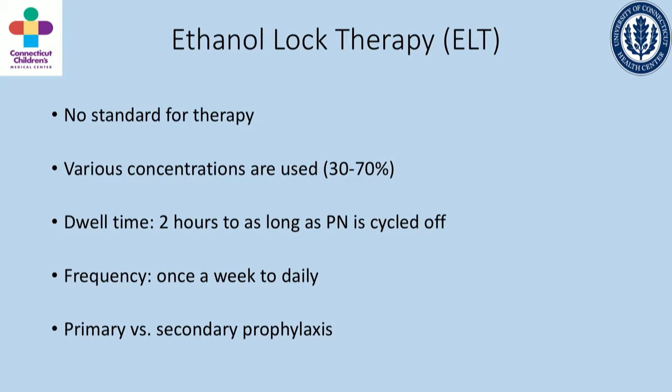With respect to therapies, when we look at ethanol locks, there is no standard. Every institution has its own variation. Anywhere from 30% to 70% are used. Dwell time is anywhere from 2 hours to as long as the patient is off of parenteral nutrition. Frequency is anywhere from once a week to daily, and it can be used to prevent infections as primary or secondary prophylaxis. What that means is somebody who's never had a line infection can still go on ethanol lock therapy, versus waiting for somebody to have an infection and then starting the therapy, since we know that some kids are at a higher risk based on the underlying disorder, number of surgeries, anastomosis, etc.